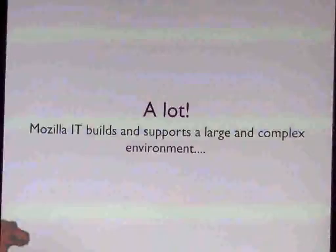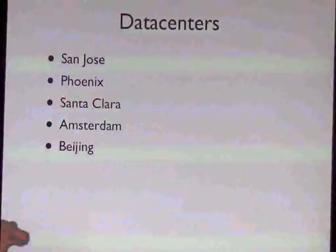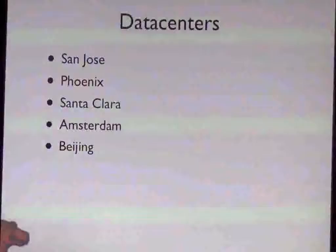These are where we have our data centers. San Jose was, I think, our first data center. We still have 2 cages of equipment on 2 different floors. Phoenix is the data center we moved into beginning of 2010. This was to enable us to have a failover place in case San Jose went down.